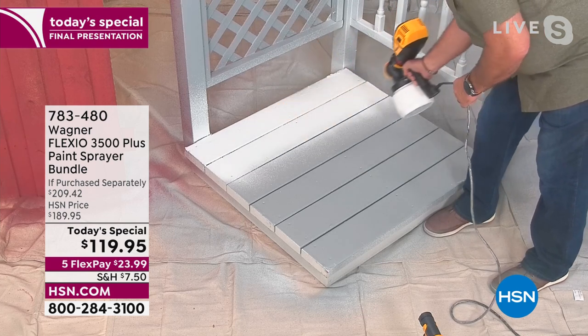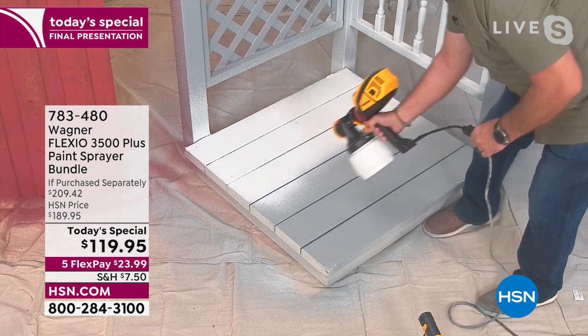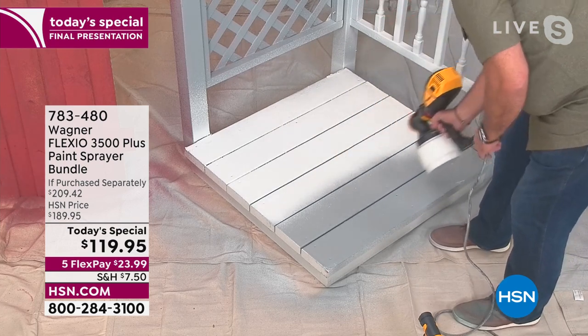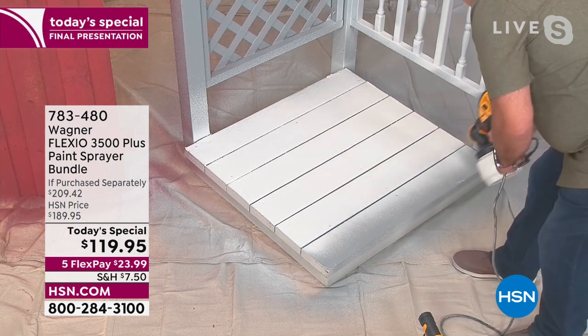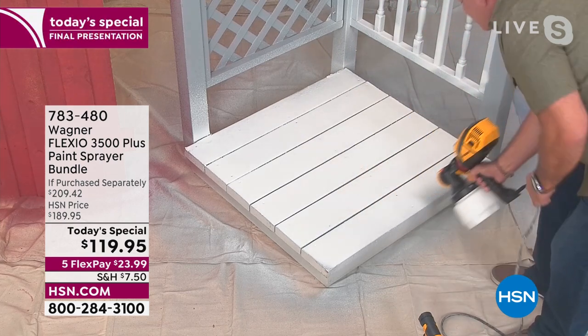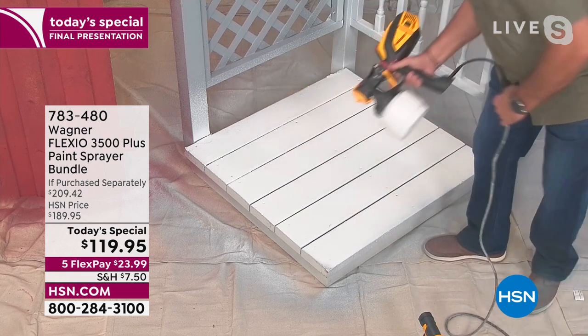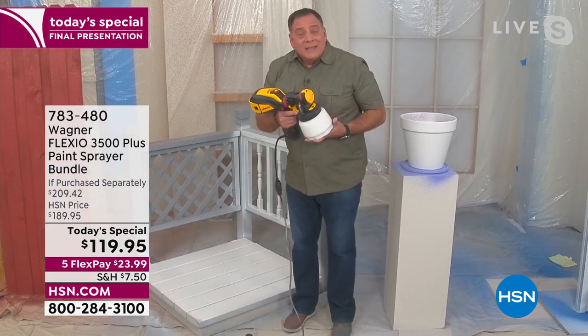And instead of me bending down and pushing a roller back and forth, I can just sit here, just rotate my arm back and forth, and put down a really nice thick coating of paint or stain that's going to dry faster. So I'll be able to enjoy my deck. I'll be able to enjoy my dock that much more quickly. And just like that, my friends, we're done. That was so easy, right?